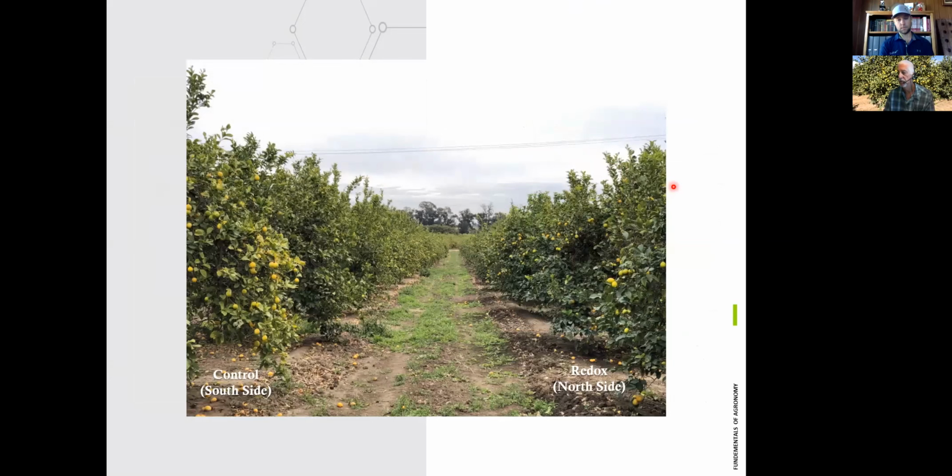This is a quick picture. On the right is the Redox treated. On the left is untreated, and you can see a little greener quality in it. Granted, one's the right side and the left side, but Danny and I noted that from the very beginning. It just popped out, and quite often I don't see a visual difference. I have to quantify. I have to collect data to confirm that things are happening in an orchard.